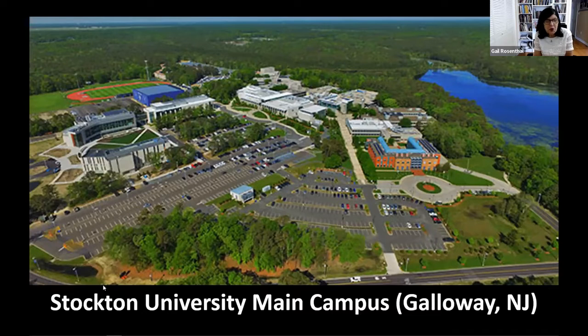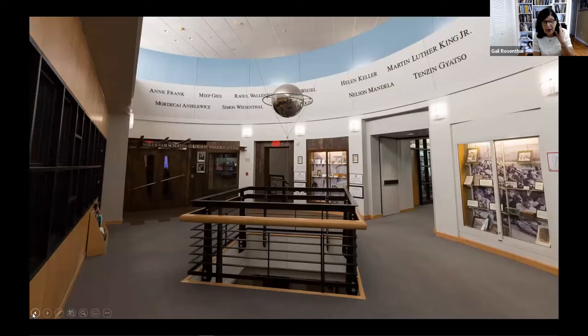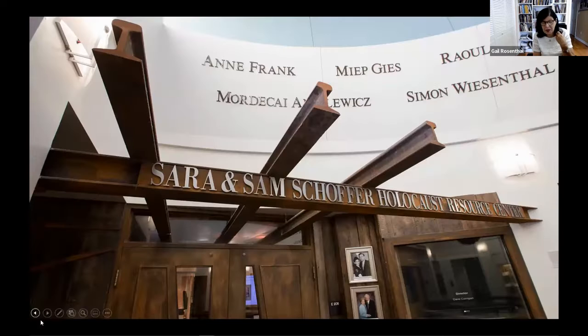So there's our main campus. We're located on the 2nd floor of our library at Stockton. And we're going to show you a little bit about what our center looks like. This is the outside of the center, and the entrance, which sets the tone for our area, are railroad tracks from Białystok, Poland. Over those tracks, victims of the Holocaust traveled to concentration camps, slave labor camps, and labor camps.